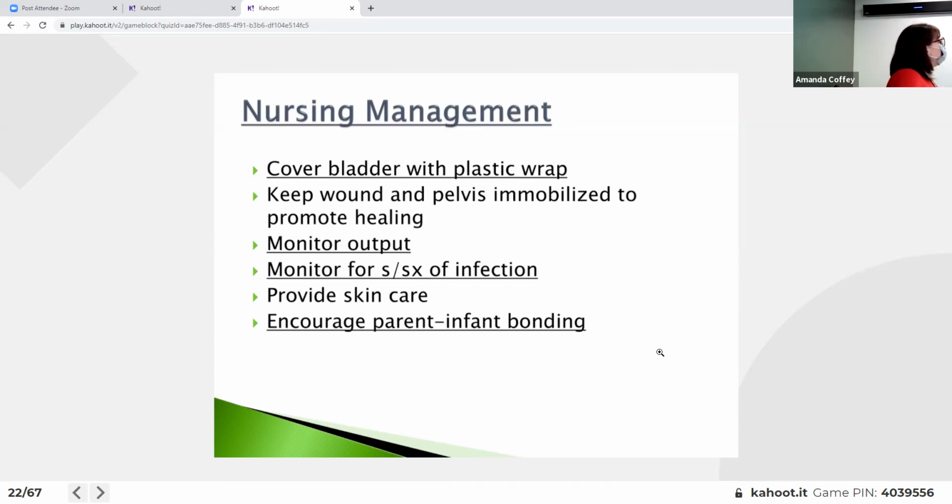Encourage that parent-infant bonding. Because do you think the mom and dad are going to be a little scared? Yeah. Here's your exciting moment. Everything's wonderful. This baby comes out and immediately something's wrong. So they're going to be scared. They're going to see that and think, oh my gosh, I'm going to hurt the baby if I hold on. But no, we want to still continue that bonding. Okay. So we're going to promote them bonding as much as possible with baby.